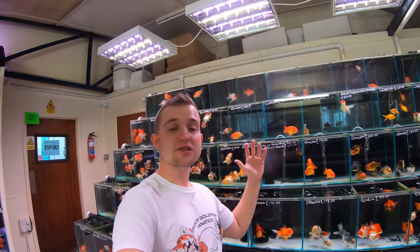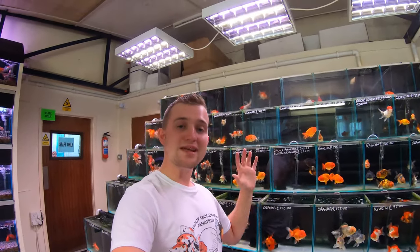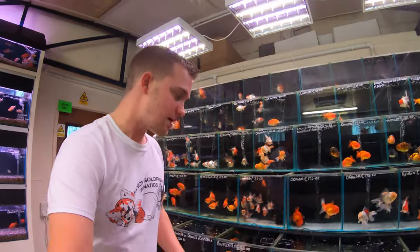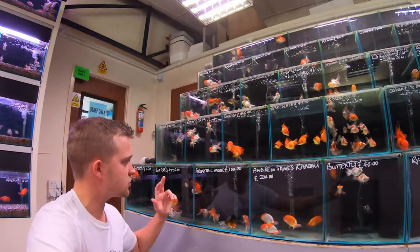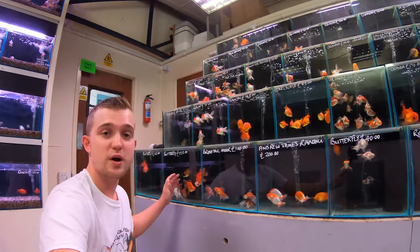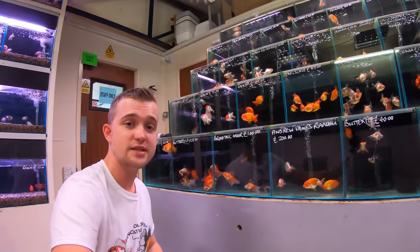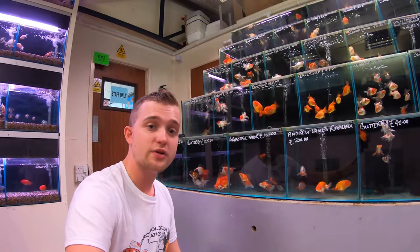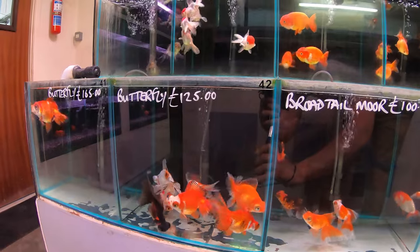So first up, you can see we've got a large selection of Ranchu and Aranda, and they vary in different prices. Down the bottom, we've got a few different varieties, as you can see. We've got some broadtail moors, some butterfly telescopes, and you don't normally see some of these varieties, especially in the UK shops. So I'm gonna take a quick look at those.